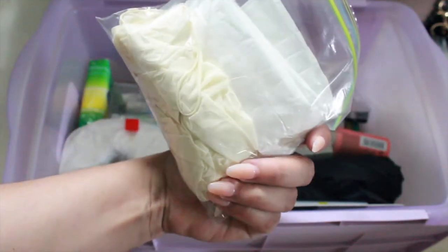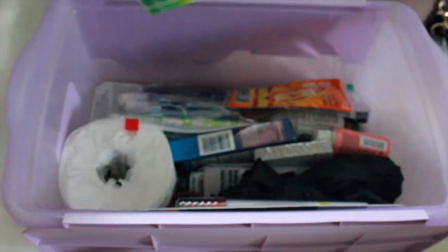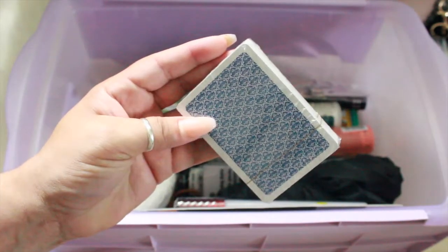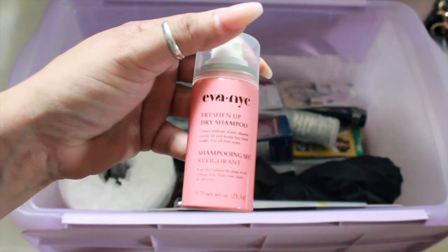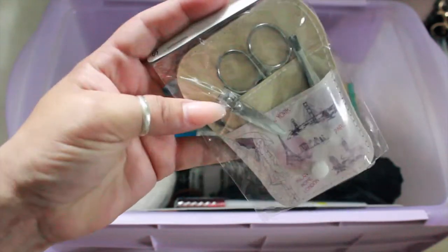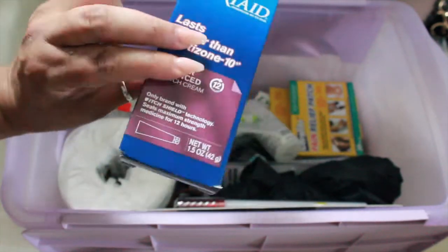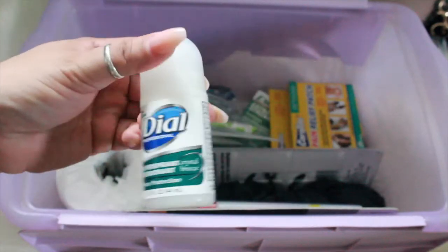And in here, I just have some latex gloves, some tissue, some face masks, some band-aids, some tissue, some hand warmers, some playing cards, dry shampoo. Now I use a lot of little samples and stuff like that that I get from my Ipsy Glam bag for stuff like this. A nail kit with the nail clipper and the tweezers. A mini flashlight. Some cortisone. Some deodorant.